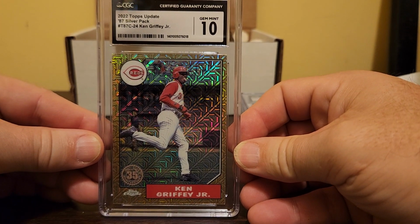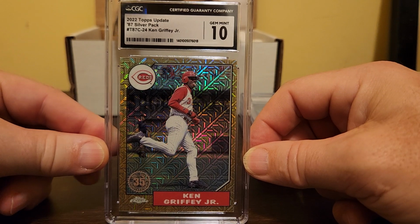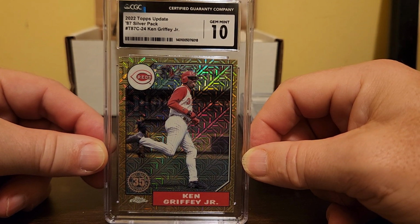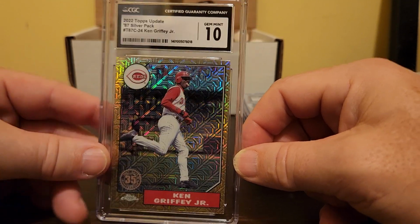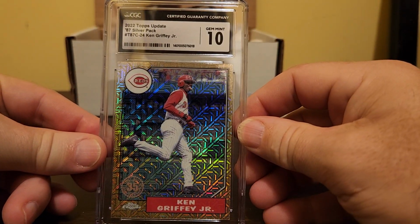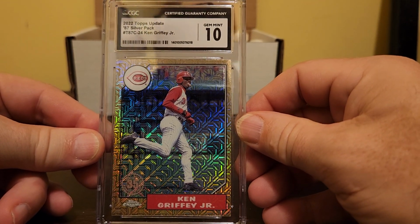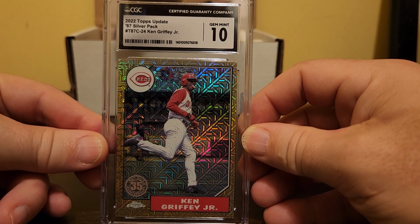Again, very lucky in that each of the cards that I ended up submitting, straight off of COMC's website, straight to the grader, got them back, looked at them, mixed them with some other cards that I'd purchased, these back here, and had them all shipped to me. Love the grades I got. 2022 Topps Update 87 version Silver Pack, Ken Griffey Jr. in a 10. So very, very fortunate. Could have gone the other way.